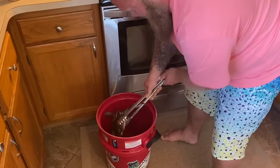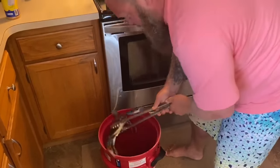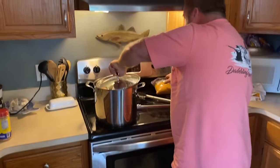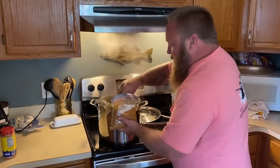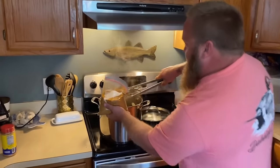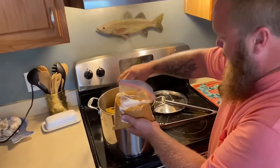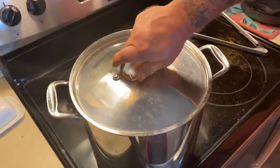And I would like to point out, it smells very vinegary in the house right now. It does. Seems like a lot of vinegar. Get in there. Oh man. I'm glad I didn't try to video this by myself. All right, lots of J.O. These guys are gonna be the first round. 15 minutes in the steaming pot.